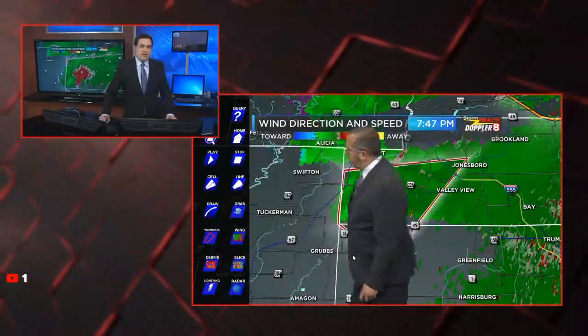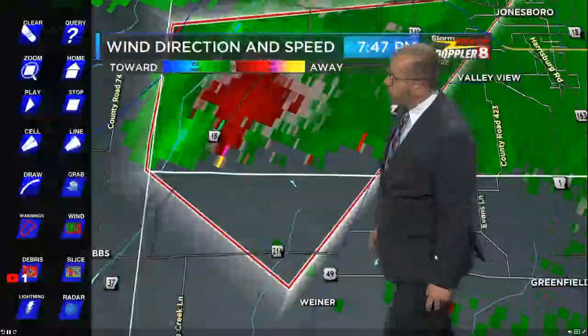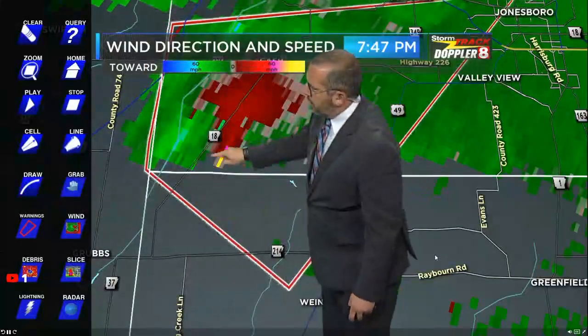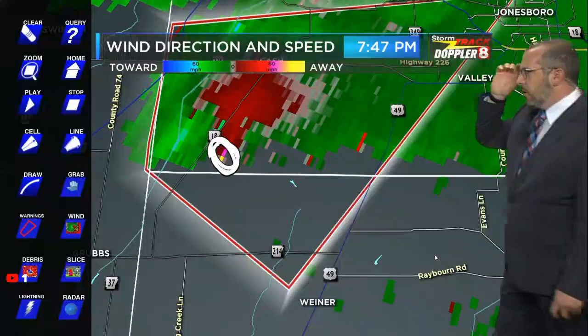Since we had that funnel that was already on camera, and the rotation kind of increased a little bit there with that latest scan, I wouldn't be surprised if it's not had produced a tornado. It's going to be pretty close to it there. Yeah. Maybe.